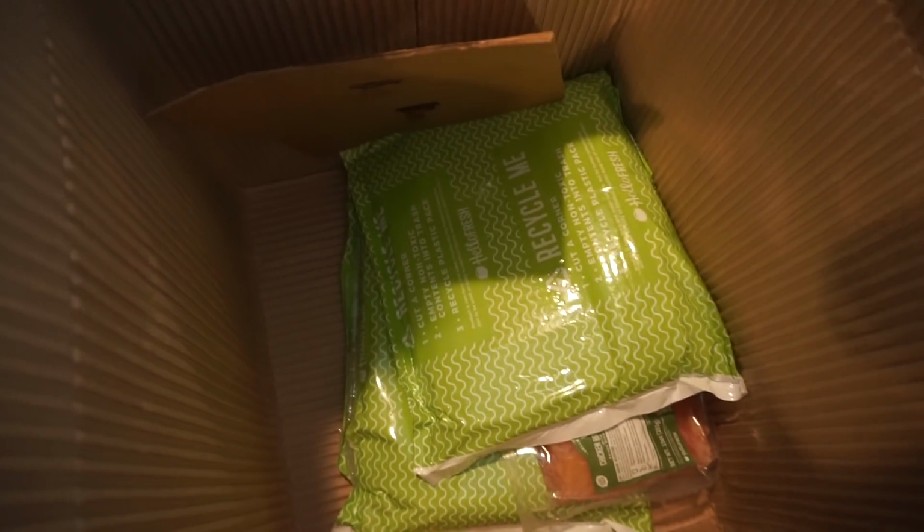And anytime there is meat, that is always housed at the bottom of the box underneath with all of the freezer packs. So the chicken and ground beef is under there. So I'm gonna pop these things in the fridge and then I'll show you what I got at the store.